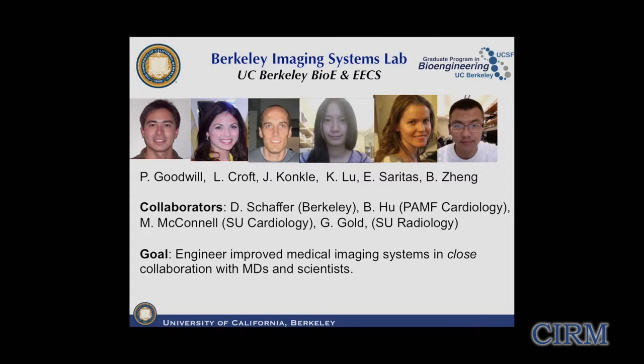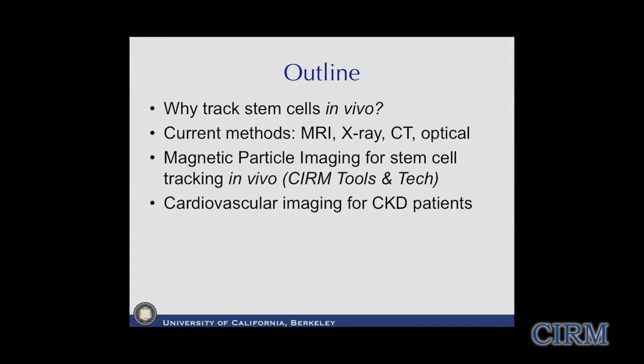My goal of my group is to engineer improved medical imaging systems in very close collaboration with MDs and scientists. Okay, so what I'd like to do today is cover why we would want to track stem cells in vivo, and then compare the new technology we're developing, magnetic particle imaging, for that application to current methods that people use, notably MRI and other methods.